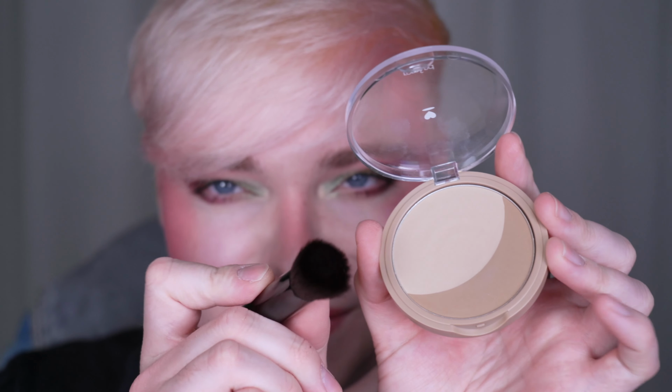Oh, you know what? Hold on. I'm all zoomed in still, but I just want to add a little more contour. Okay, I'm using the Beautylish Yano series brush and the Rom&nd Better Than Shape, just under my jawline, because I didn't really do anything under there. Well, you're getting an extra close-up, I guess. Okay, resume modeling.